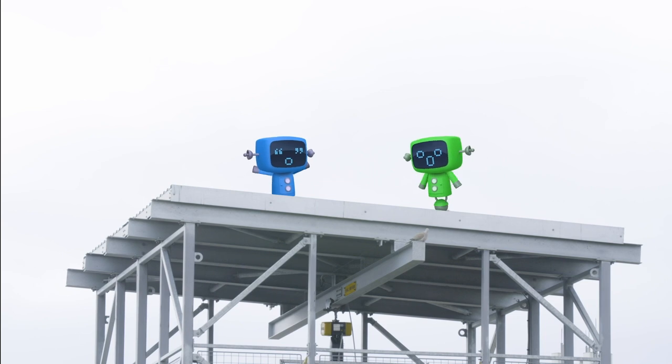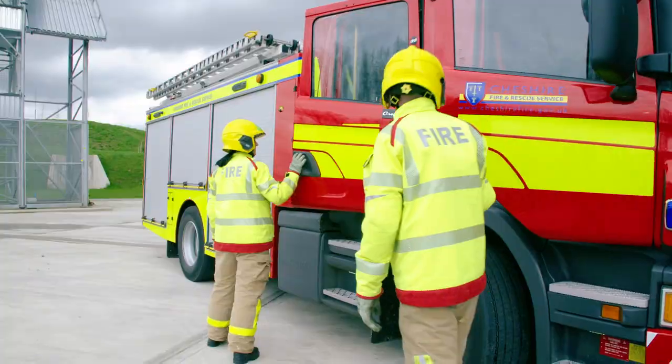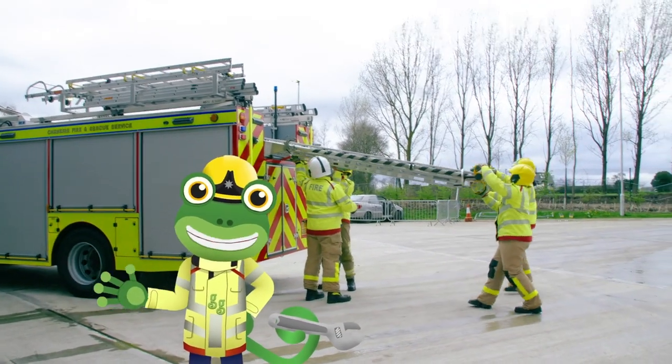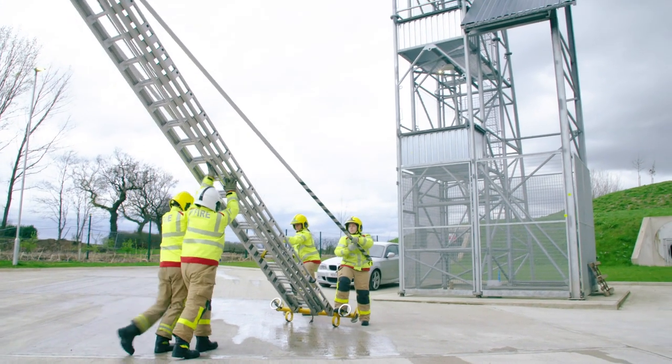Oh dear, it looks like those silly mechanicals are stuck at the top of that tower and can't get down. We'll have to use the ladder to go all the way up there and get them. Look at this amazing teamwork. The crew all work together to get this ladder up as quickly and as safely as possible.